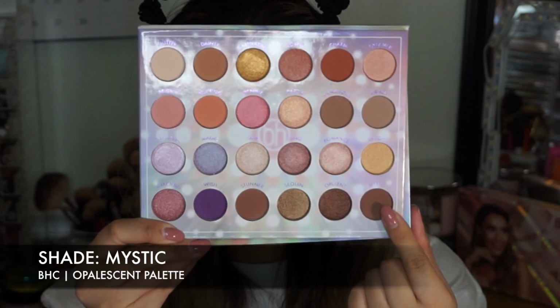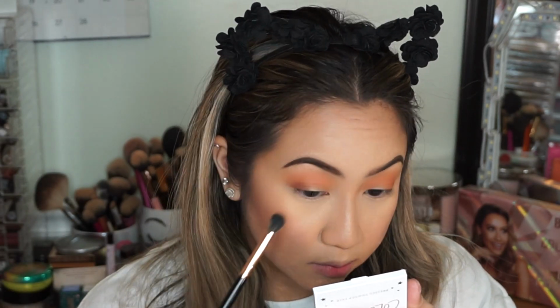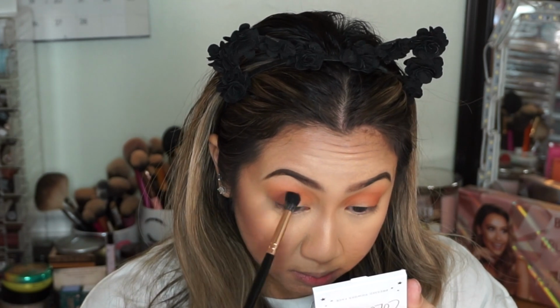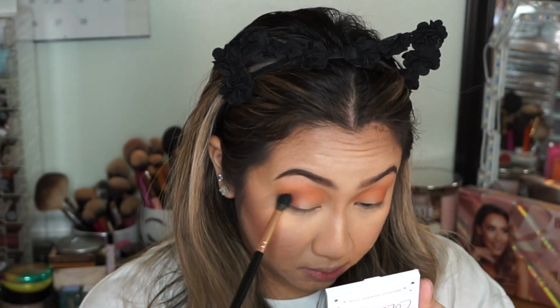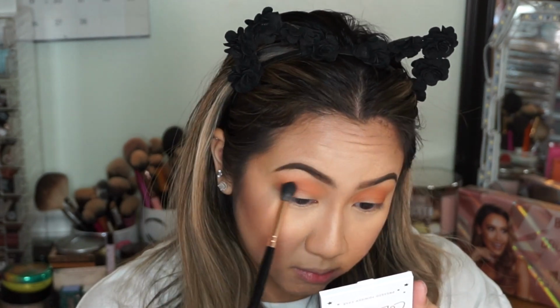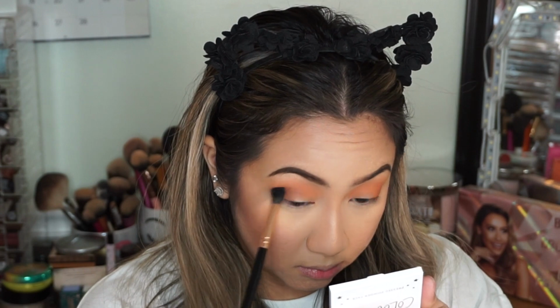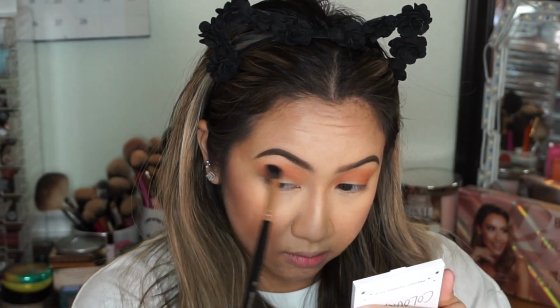For our next color, I'm taking a bit more of a pointed blending brush and focusing that only in the outer corner. Same motions, patting and then lightly blending inwards towards my crease. I'm not sure if you can tell, but I am trying to keep this a little bit more contained. I'm not going as high as I did with that burnt orange color.